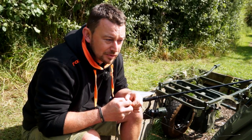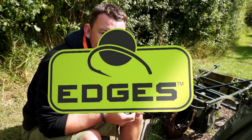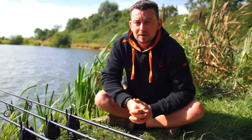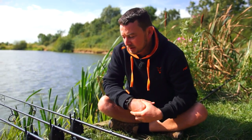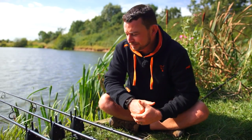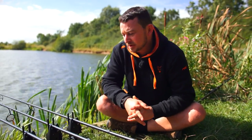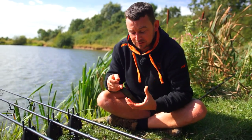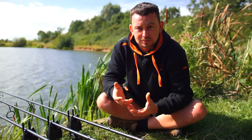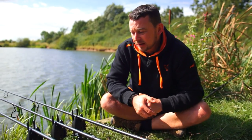What we'll do is just talk you through the indication and how I set that up, just to make the most out of a running lead. One of the other advantages about using running leads is indication. As long as you've got everything balanced correctly, you can get really positive bite indication. You generally don't get drop backs, because if the fish is swimming towards you, it's got to pull line through the ring on the heavy lead to come back towards you, so you get a positive indication and the bobbin rises.